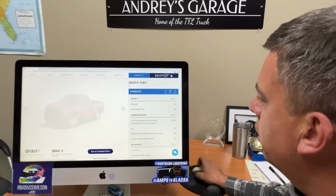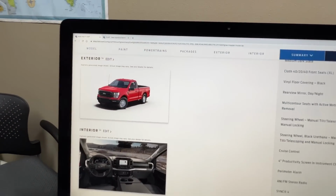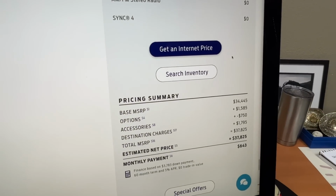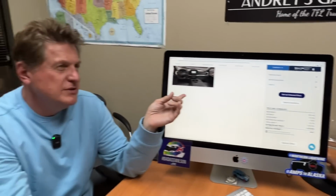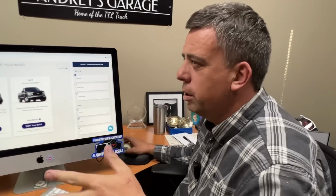So if you look at the summary, this little hot number, I would call it, 37.8. That's still a lot of money, dude. Yeah, that is still a lot of money. Considering that if you got the Ram version of that, which would be the Warlock or the Tradesman Classic, the Warlock would be the four-wheel drive. The Tradesman Classic would be the two-wheel drive. That's more of a $30,000 truck. So Ford, well, actually, how much is the Hemi? The Hemi's a little more, like 35-ish. Yeah, so it would still be probably almost $5,000 less.